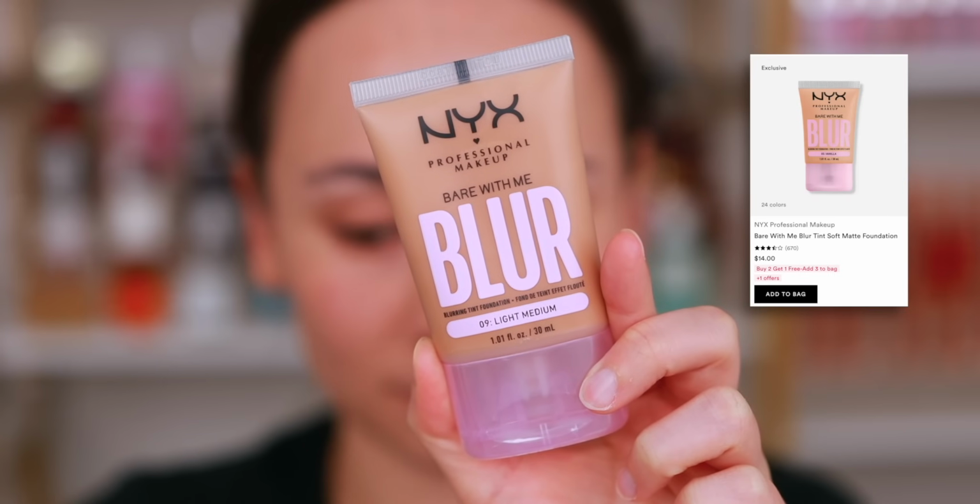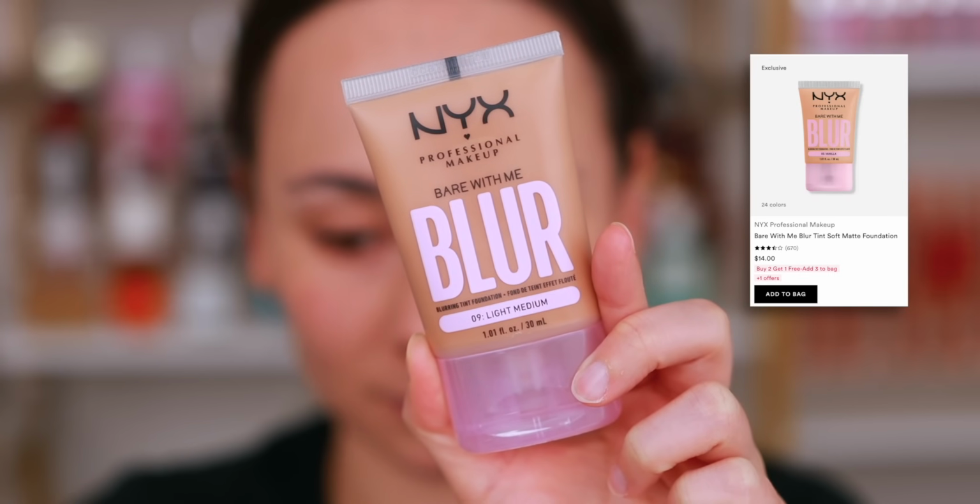I have another one from the drugstore. This is a really good one. It was totally worth the hype in my opinion. The NYX Bear With Me Blurring Tint Foundation. The shade match I have, it's jarring. Anyways, so this is $14. They call this a tint. I feel like there is nothing that is tint-like about this.